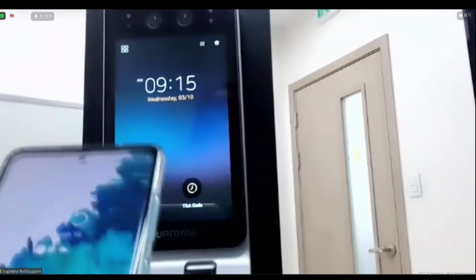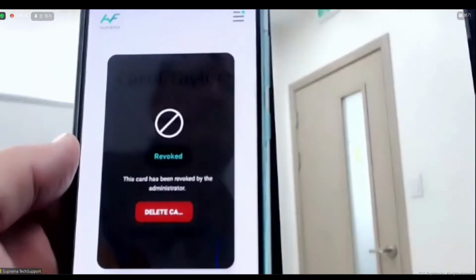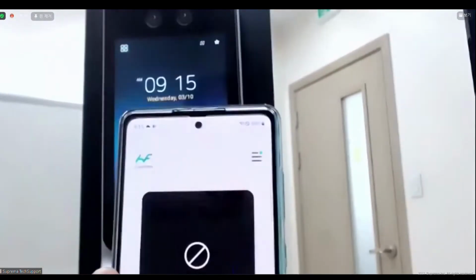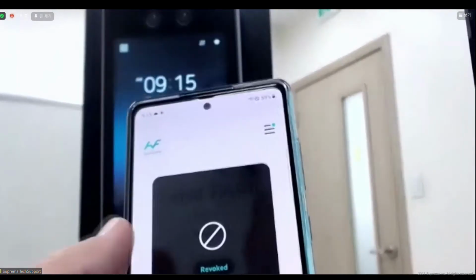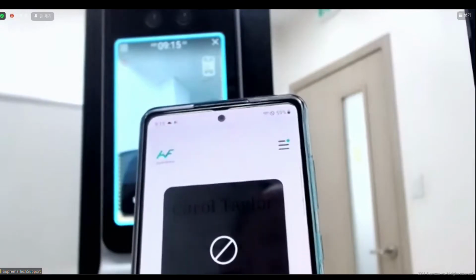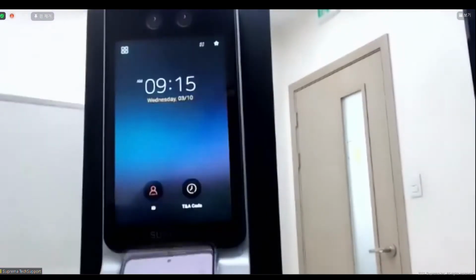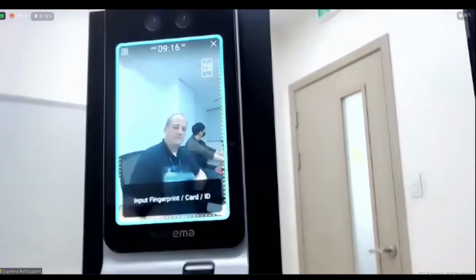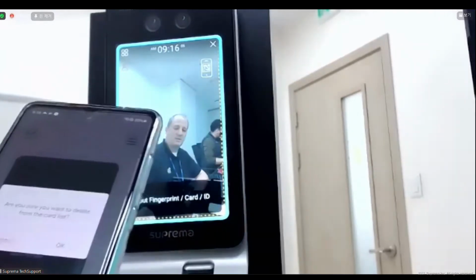then I'll see on my app that this credential has been revoked because I already took it out of my system. So this can be useful if we know that this person is not going to be accessing the site anymore, and we can completely take it away. Clicking the button just removes the card, but it's already not usable. I can put it up, it recognizes that there's a mobile card there, but no access at all. So since it's useless, I can just go ahead and delete it from my app.